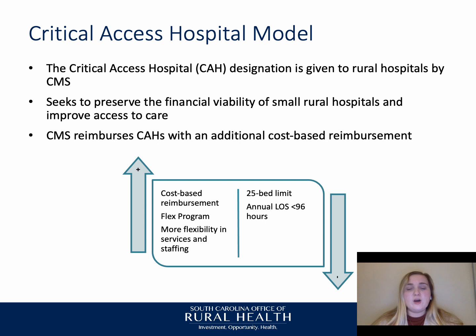Now, before we go into the specific changes that have occurred through the Critical Access Hospital model within the last year, I do want to discuss how this model functions to really underscore the role that it plays within the rural healthcare landscape here in our state. With that being said, the Critical Access Hospital designation really works to preserve the financial viability of small rural hospitals that act as cornerstones for providing health services to the areas they serve.